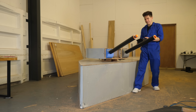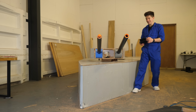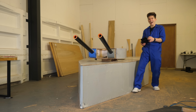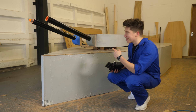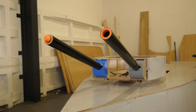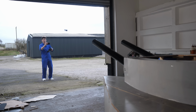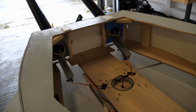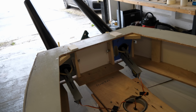Okay, now aiming. And fire! Yes! I didn't think it was going to work as well as this. That is so cool. Now we'd achieved the milestone of getting the cannons working, it was time for another fun aspect of the build.